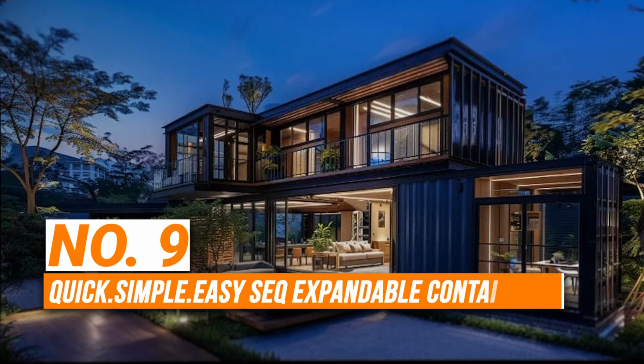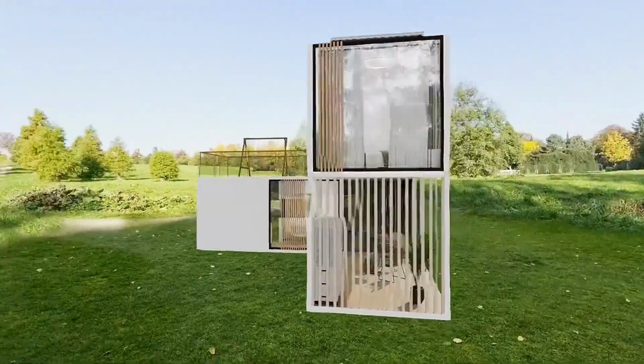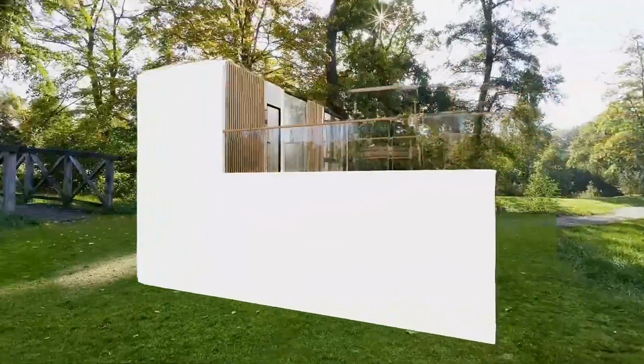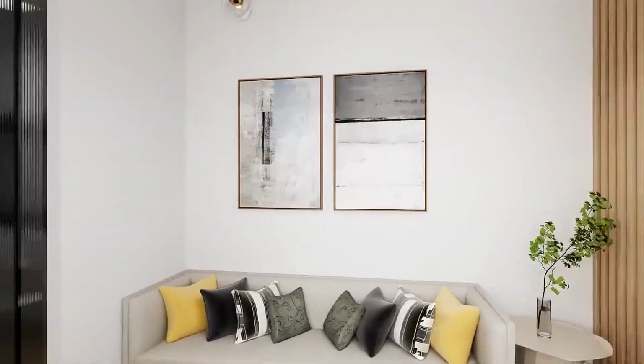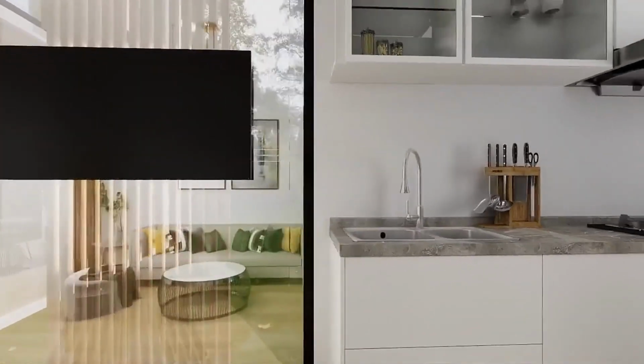Number 9 is the Quick, Simple, Easy SEQ Container House. This 40-foot expandable home offers a spacious, hassle-free living solution with 2 bedrooms, 1 living room, a fully equipped kitchen, and a separate wet and dry bathroom. Large windows bring in natural light, and all doors come with locks for security.